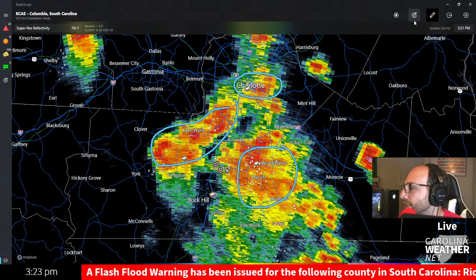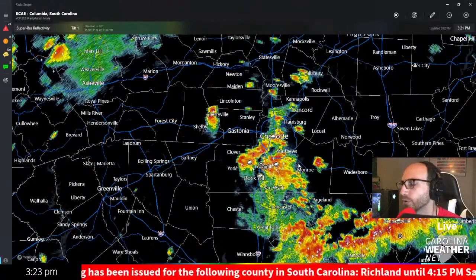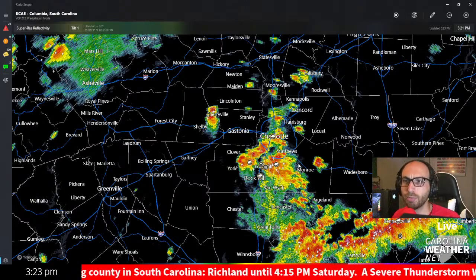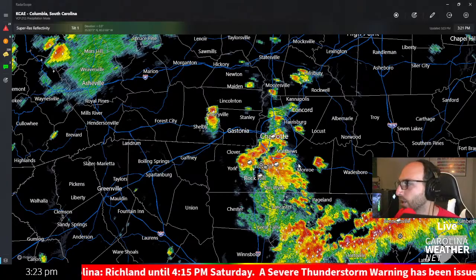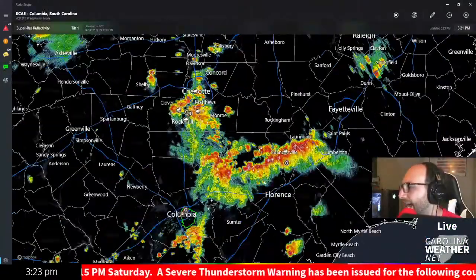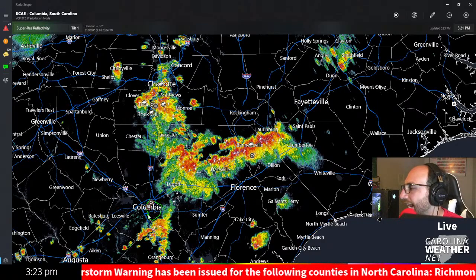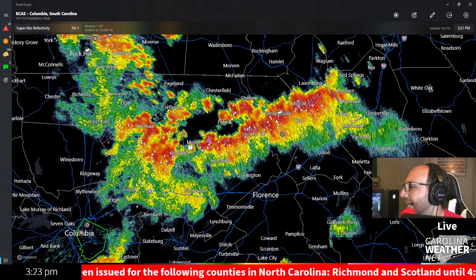across portions of Union County, you do have a strong thunderstorm that's moving across the area. The National Weather Service has issued what they call a special weather statement. That means the storm doesn't quite meet the criteria to be a severe thunderstorm. It doesn't have the 60-mile-per-hour winds or the 1-inch size hail, but that special weather statement does mean that this is a strong storm that is certainly going to impact you. And I would say the same for a lot of these storms here as well across portions of South Carolina, extending out of Columbia now up towards Florence, up towards Bennettsville, Society Hill.